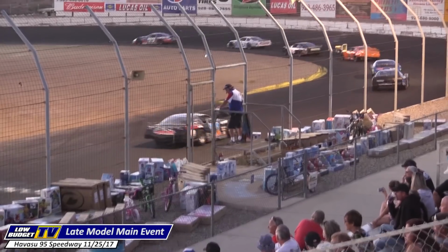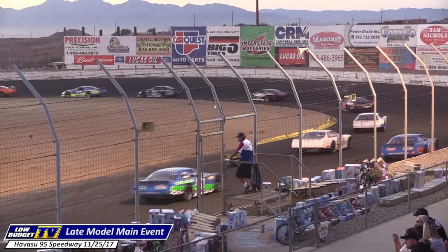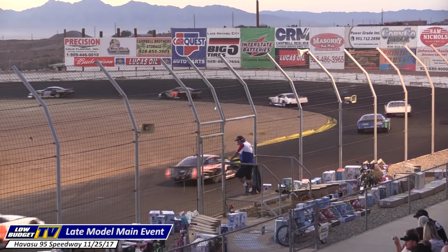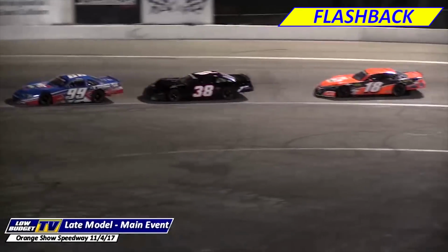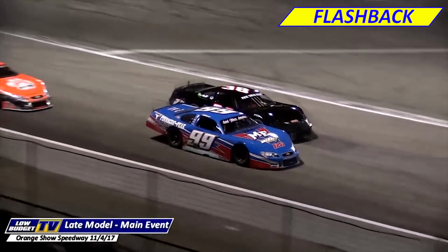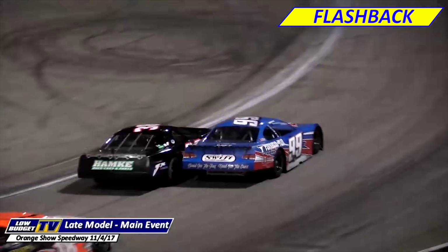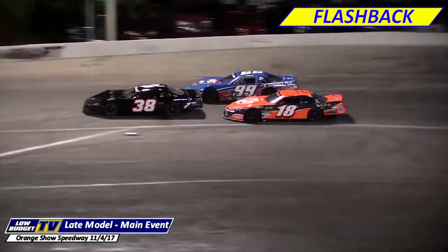Well, this is going to be interesting because we're going to have a 6-lap dash to finish off a 100-lap race. And what happened at Orange Show again? There were some bumpers being applied. But we got Woodside in between, and Woodside, he's a wily old veteran. He doesn't play games except for the ones he wants to play. Woodside just shows up to win races. He doesn't care about points. Nope. He doesn't care about anything other than that.